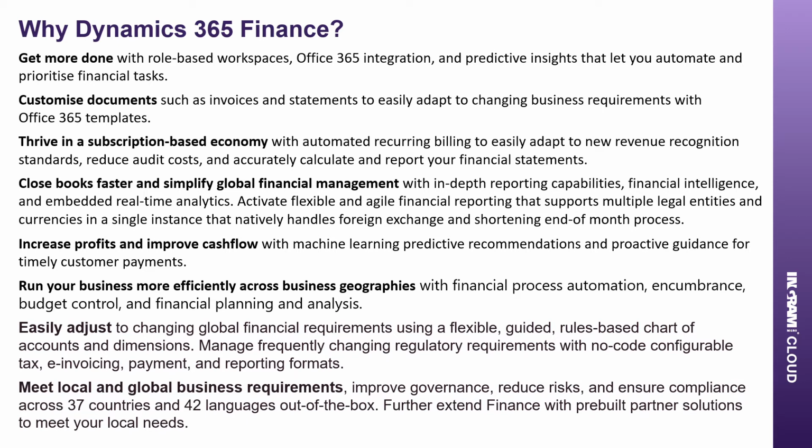Run your business more efficiently across business geographies with financial process automation, encumbrance, budget control, and financial planning and analysis. Easily adjust to changing global financial requirements using a flexible, guided, rules-based chart of accounts and dimensions. Manage frequently changing regulatory requirements with no-code configurable tax, e-invoicing, payment, and reporting formats. And meet local and global business requirements, improve governance, reduce risks, and ensure compliance across 37 countries and 42 languages out of the box. Further extend finance with pre-built partner solutions to meet your local needs also.